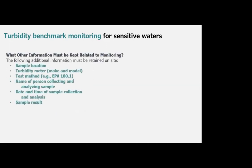The regulations also require that when you're doing sampling, you keep some information on site, in addition to the sample result. The sample location, the turbidity meter make and model, the test method that it is meeting, the name of the person collecting and analyzing the sample, and the date and time of the sample and analysis.